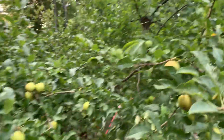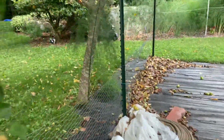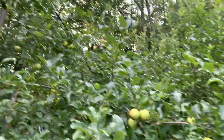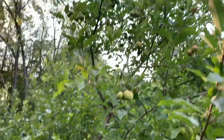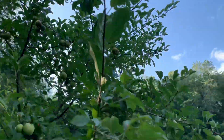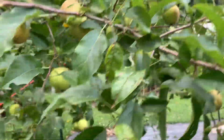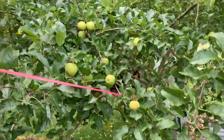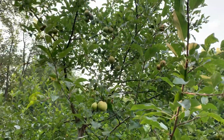There's the Gala apple tree that I got growing right on the corner of my garden. It's just outside the fence. This year, this tree is loaded with apples. As you can see, there is tons of them on there. It's the best it's ever done. Hopefully the apples are good. We made applesauce last year out of this tree, and it was probably the best applesauce that we've ever had.